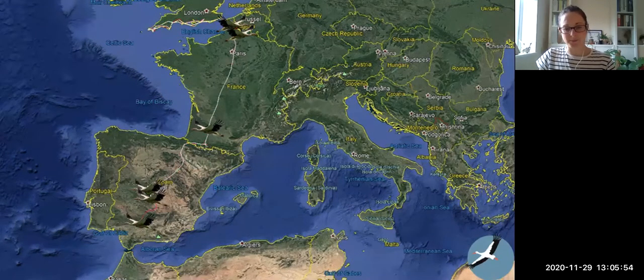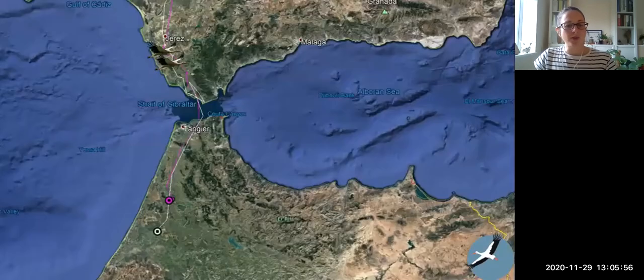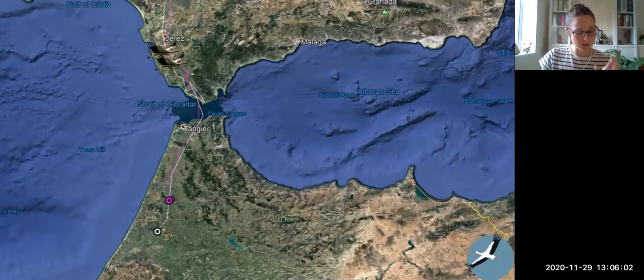And by the end of September, we had 3 of those tagged birds in France, and we had 3 in Spain. On the 12th of October, two of them actually crossed the Strait of Gibraltar at the same time, but on the 11th, one of them attempted to cross. And I've spoken to a group who look at the crossings at the Strait of Gibraltar. They monitor the number of birds going across.